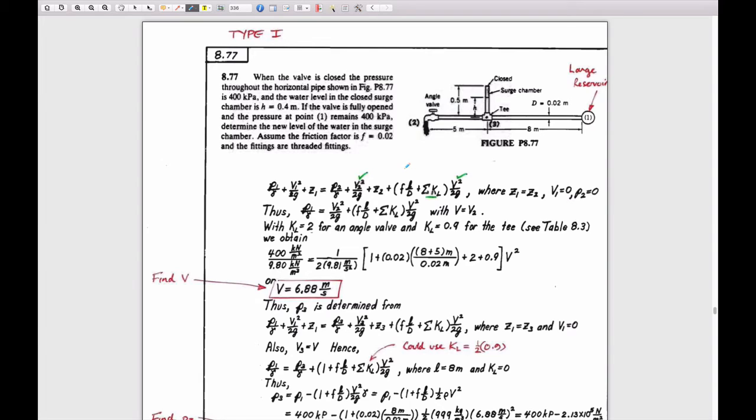And so the question is that initially, when this is closed, by definition, if you did Bernoulli between these points with velocities 0 throughout the system, you'd find out that the pressure through this would have to be the same all the way through, because they're the same elevation, and you could do that. And the question is, with it closed, it has a certain amount of height within this chamber. When the valve is opened and the pressure changes at this location here, it would be high here at the original pressure, and it would be low here because it would go out at atmospheric.